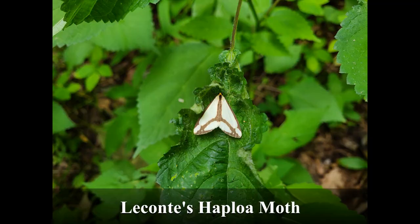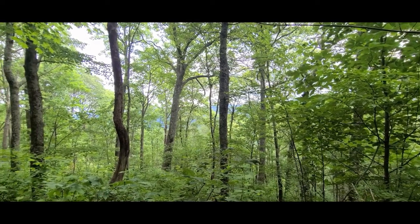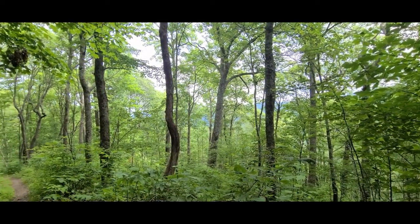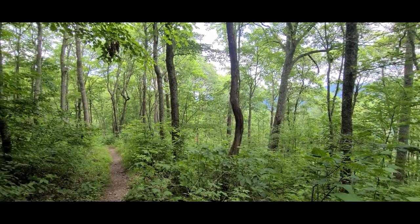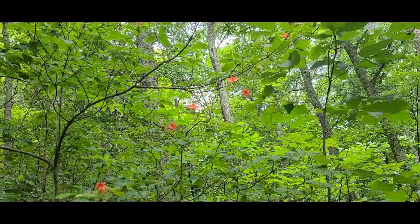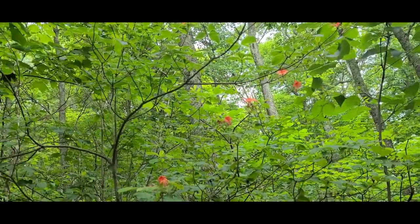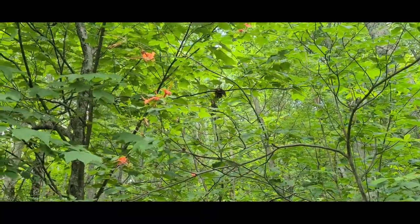Lemon Gap, 6.2 miles in, and time to start making the climb. A little cloudy, and in the green tunnels, keeping us pretty shaded, but it's still a little humid, a little warm. It's been in the mid to upper 70s all day. It's been pretty nice. Just a few of the flame azaleas still hanging in there. Last of the season.